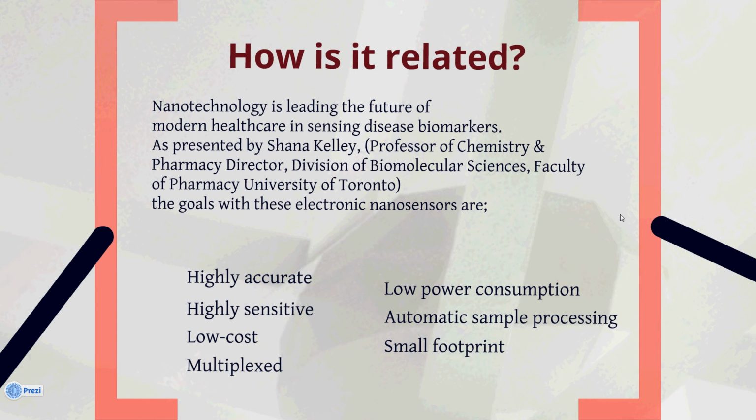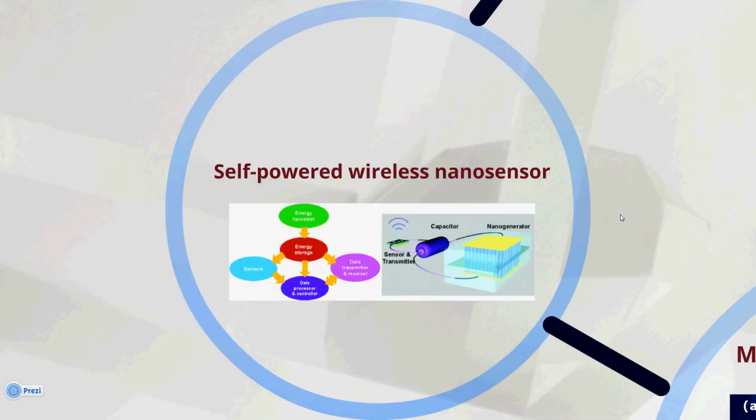So here's an example of one of these self-powered wireless nanosensors. Here's the nanogenerator, which collects photons with these very sensitive solar panels, which can collect sunlight from inside the body, which powers the capacitor, and ultimately the sensor and transmitter, which is the whole point of these nanosensors. The sensor and transmitter would transmit the data back to the doctors from inside the human body.